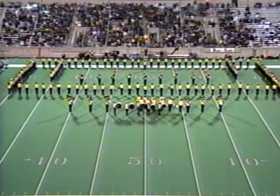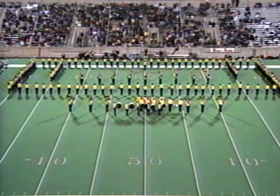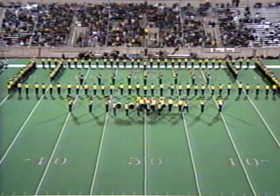Touch of Gold will play a popular song called Wannabe for all the wannabe Yellow Jackets.